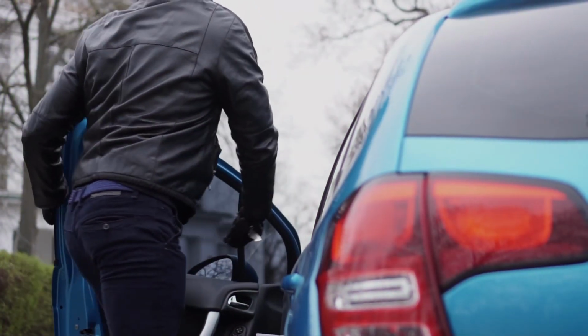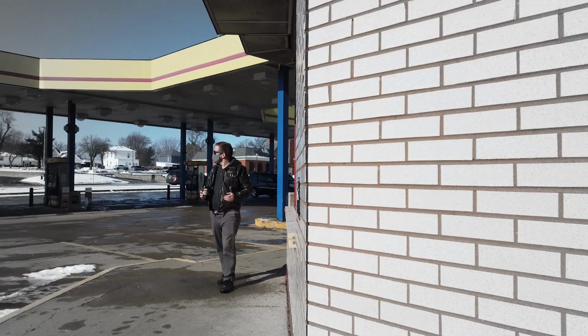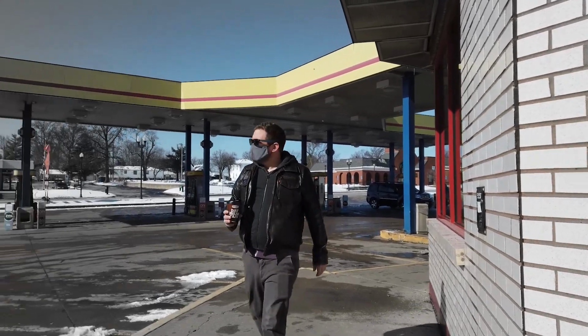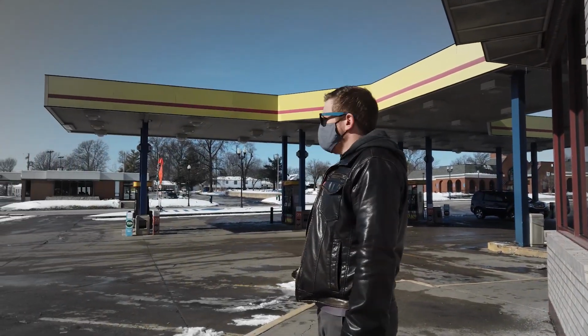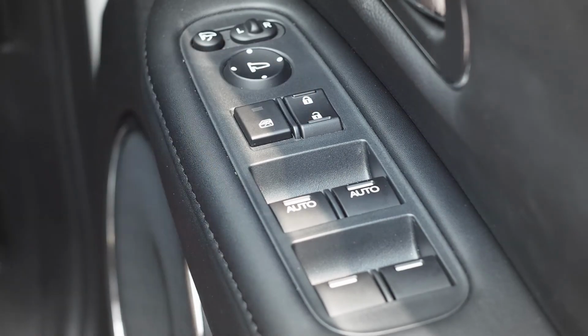In the winter months, lock it or lose it doesn't mean losing a few valuables. It could mean losing your whole car. Please, just lock your car and save yourself the headache. It only takes a few extra minutes to secure your car and valuables. That way, the rest of your day can go as planned.